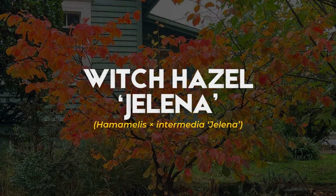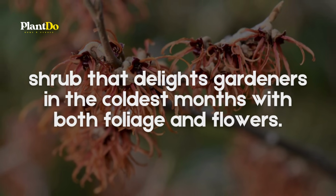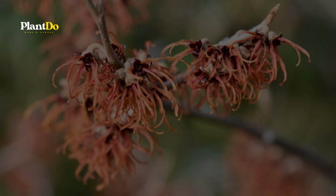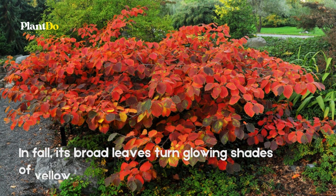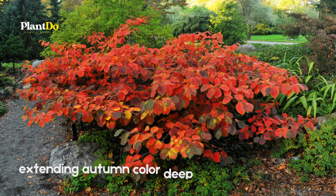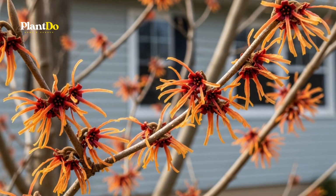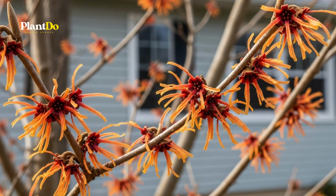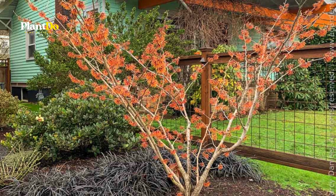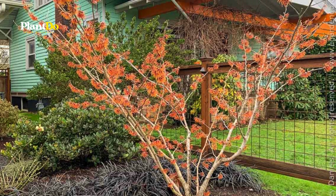At number 4 is witch hazel Gelana, a shrub that delights gardeners in the coldest months with both foliage and flowers. In fall, its broad leaves turn alluring shades of yellow, orange, and red, extending autumn color deep into October. But what really sets it apart is its ability to bloom in late winter, producing fragrant, spidery flowers in shades of copper orange that appear when little else dares to flower.